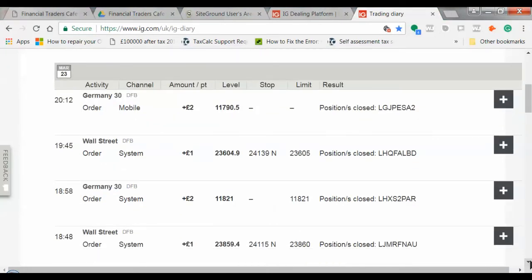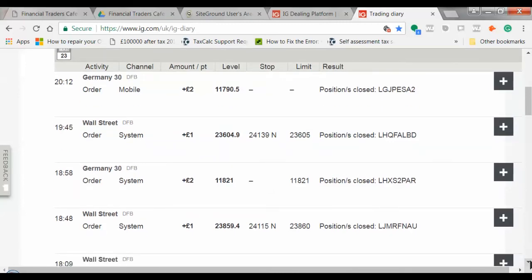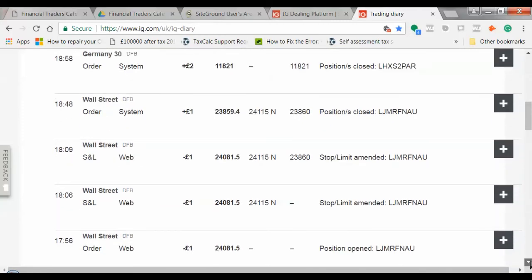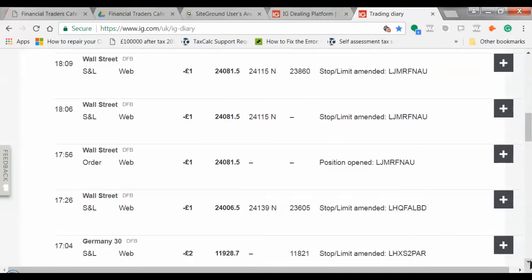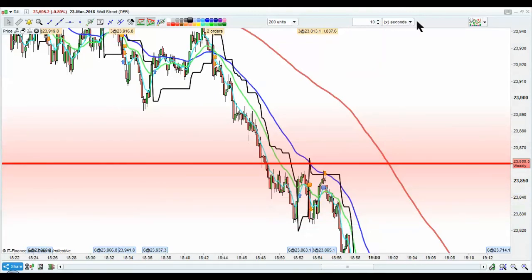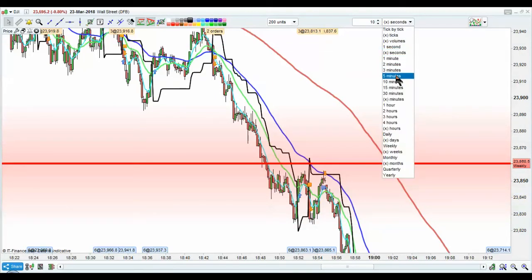is a good way of going back and analysing what you did, why you did it. Well, I know why I sold or bought myself, but sometimes it's quite useful to analyse it, especially if you're first starting out trading. So the beauty of this is that, let's just move that to see what Wall Street is doing at the moment.